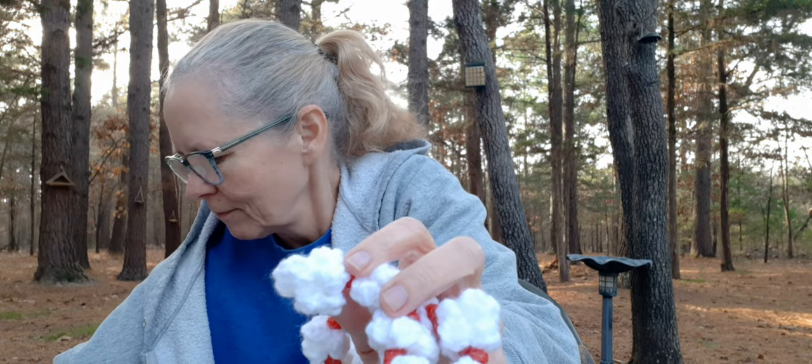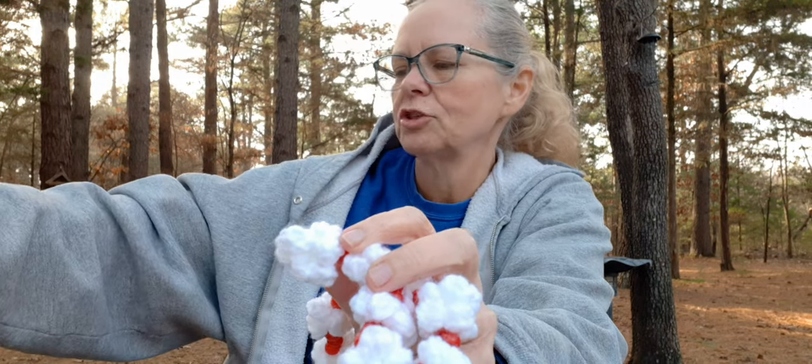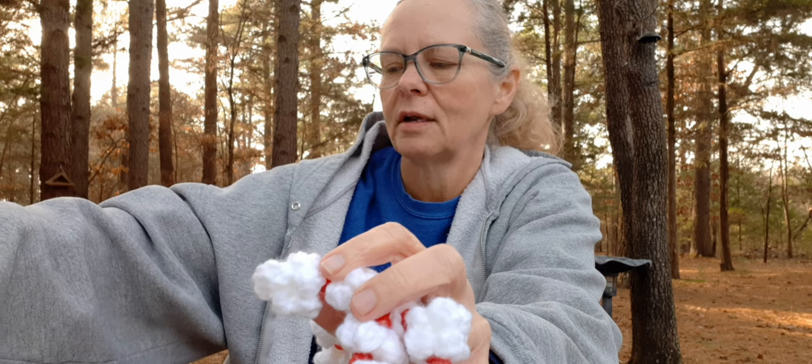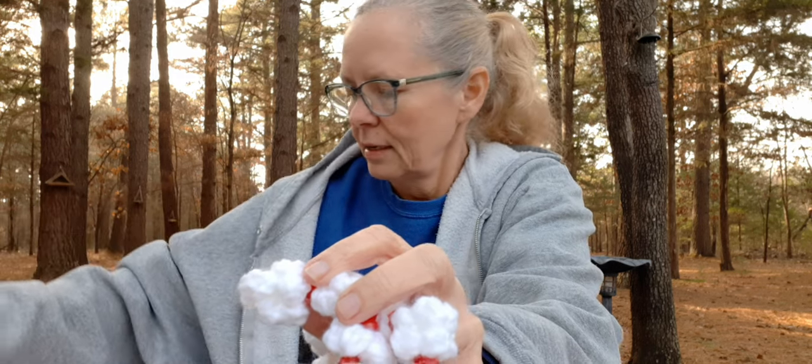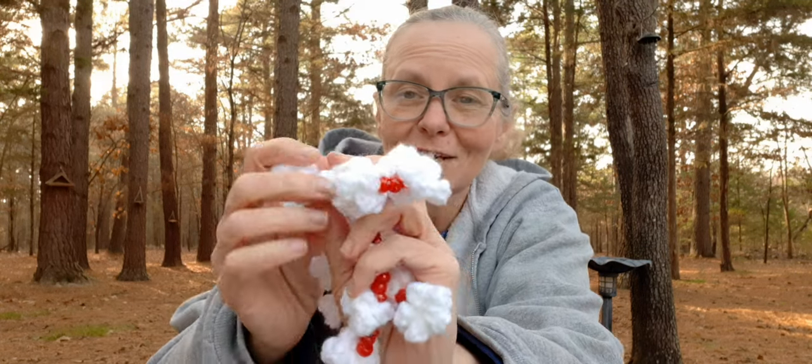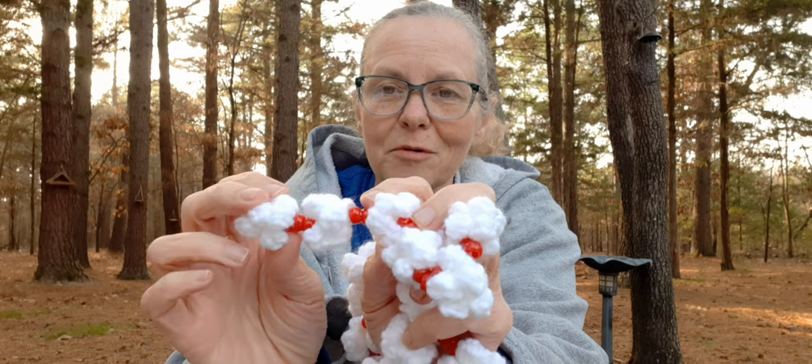Got my notes here. It is called Easy Crocheted Popcorn Garland, and it's by Rose Marie Gallagher. It is a free PDF download, and I'll put a link down below if you'd like to make some popcorn.